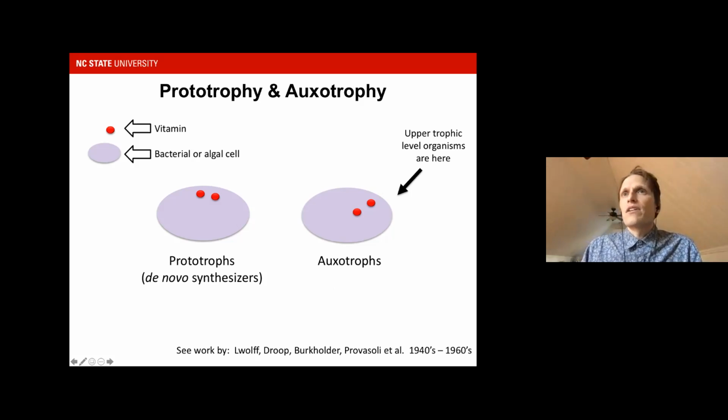And what I think is kind of amazing and also important to mention is we as marine microbiologists knew about this dichotomy of prototrophs and auxotrophs decades ago. So even back into the 1940s, we knew that there are some cells out there in the ocean that are prototrophic and auxotrophic.